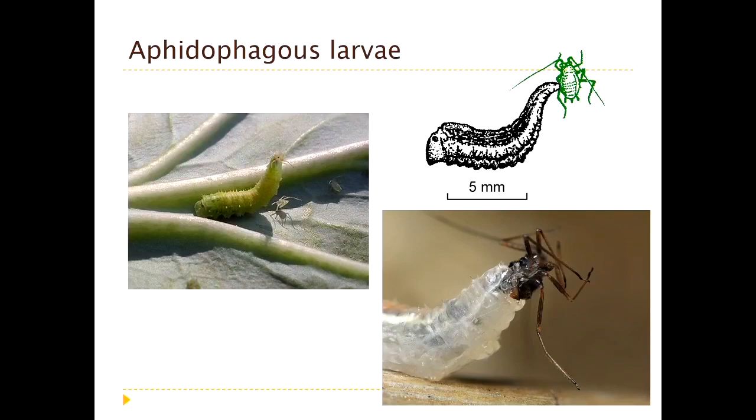Spear the aphid. These are on the underside of leaves, so what you're seeing here is actually the underside of a leaf with the hoverfly larvae rearing up, holding an aphid. And the aphid's got absolutely no chance of getting away. It's speared, it's going to have its innards removed by the hoverfly. Something out of Doctor Who, I think.